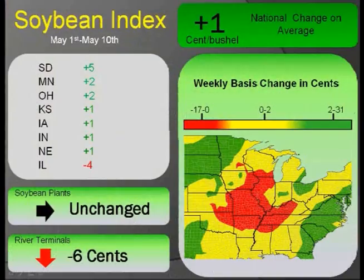Well, yeah, it's quite a bit different. Soybeans were up only 1 cent this week. River terminals were actually down 6 cents, quite the move, but that was balanced out by some of these other states like South Dakota and Minnesota that upped their basis 5 to 2 cents. So there's a balance throughout the country right now.